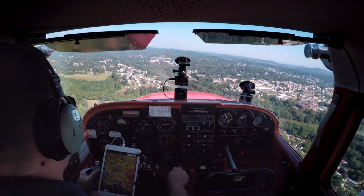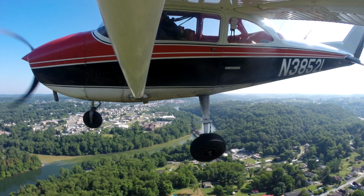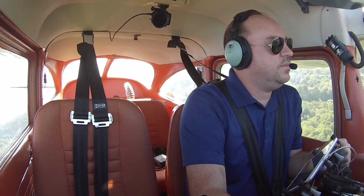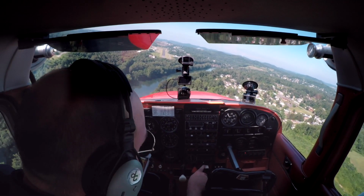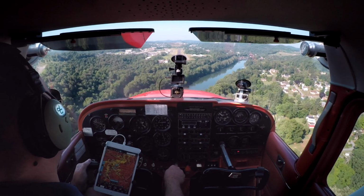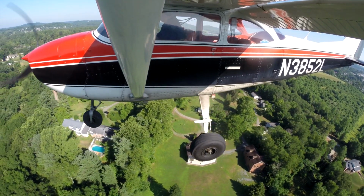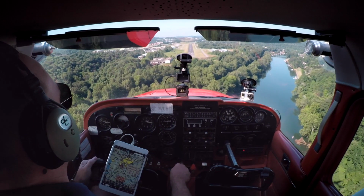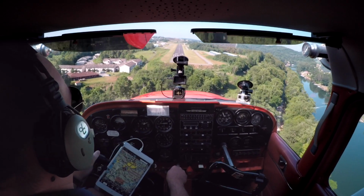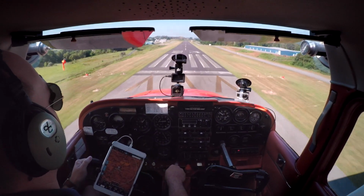Final looks clear. Fairmont, 3852 Lima turning final, 23 Fairmont. All right, 80, looking real good. Little power out. 30 degrees. Low power. Get rid of the power.